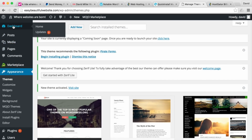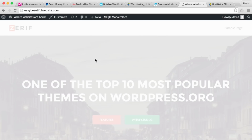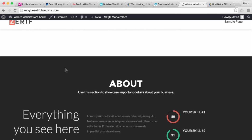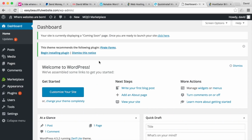You can go to dashboard, and now when we want to see what our website looks like, let's take a look. Let's hit visit site, and now we've got the Zerif Lite website going. Okay, and now we're ready to rock and roll, because we've changed the theme of our website, and now we're going to begin customizing it to make it ours.